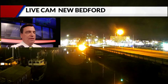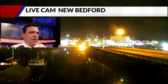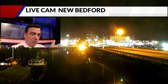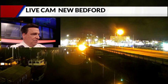What time is it? About 9:30, almost 10 o'clock. We're in a weather alert for tomorrow, Tuesday, specifically Tuesday morning. Got a little bit of some wet snow on the way. We don't have an all-out snowstorm, but we're going to have some small accumulations. Bad timing with the morning commute. We'll get to that in just a second.